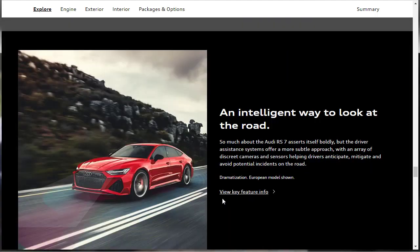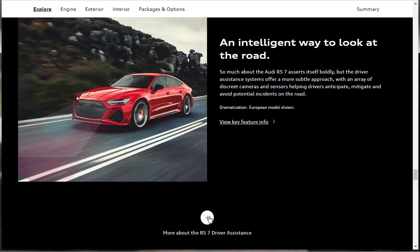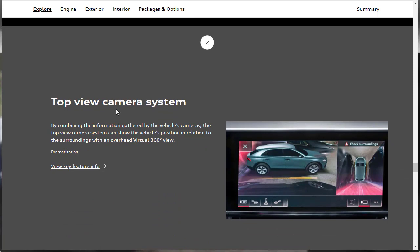All right, let's talk about the driver assist features. There's an array of discrete cameras and sensors that help drivers anticipate, mitigate, and avoid potential accidents on the road. Let's click this little thing here. And the first thing they're going to tell us about is the top view camera system. So yeah, there's a top view camera system that can show the vehicle's position in relation to the surroundings with an overhead virtual 360 view.